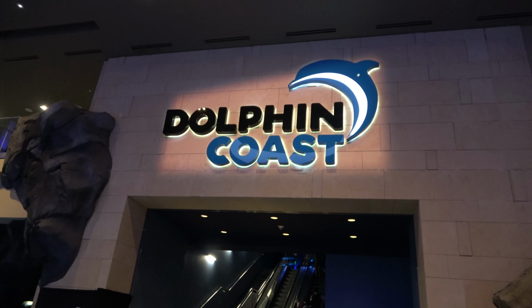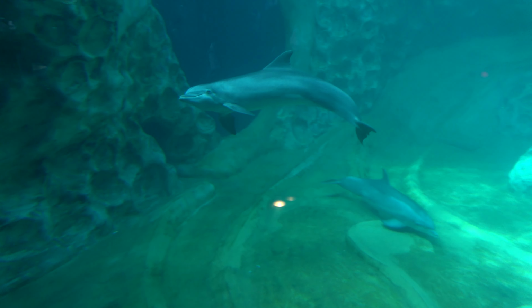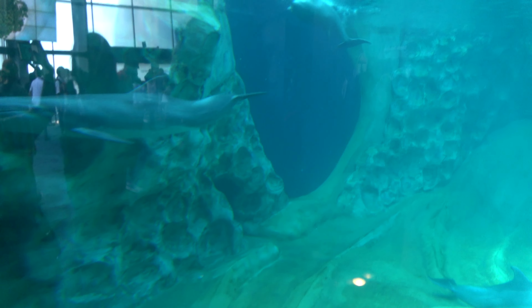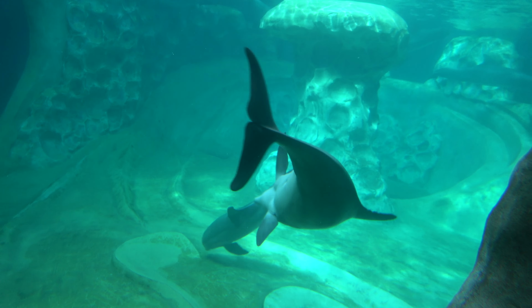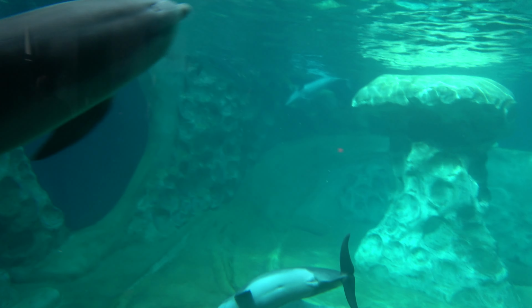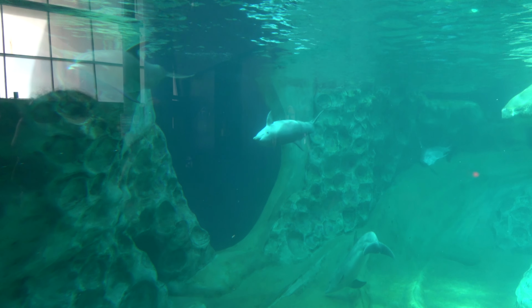Time to head to Dolphin Coast. Up these escalators. Molly, you won't believe what you can find here in Dolphin Coast. Oh my God. Sea lions? Nope, dolphins. There's a big dolphin enclosure. And there's also a dolphin presentation. They have a lot of dolphins.